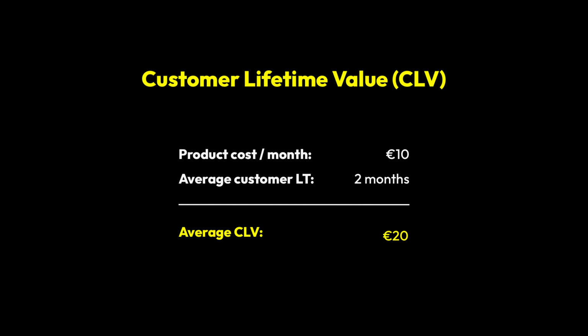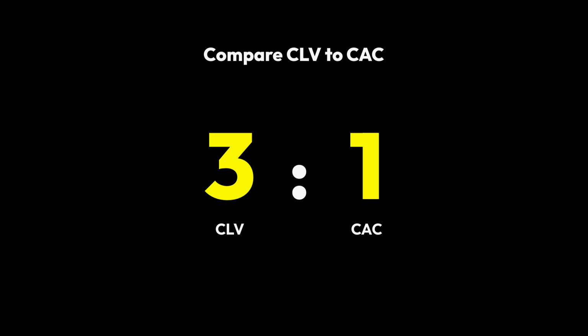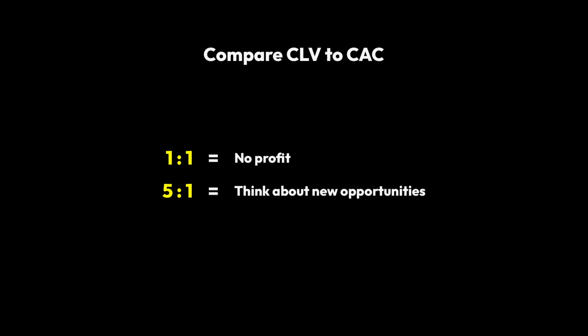And here is a quick ratio that will tell you pretty quick whether your company will fail or succeed. Compare your customer acquisition cost to the customer lifetime value. A good rule of thumb is to have a customer lifetime value to customer acquisition cost ratio of 3:1. This means that you're making 3 times more money on customers than it costs you to acquire them. If this ratio is closer to 1:1, that means you're not making any profit on customers. For example, when you spend $20 to get a new customer and customers only spend $20 with you, then your ratio would be 1-to-1. If the ratio is closer to 5-to-1, you can think about new ways to invest in new opportunities to get more customers and to not miss out on new marketing opportunities.